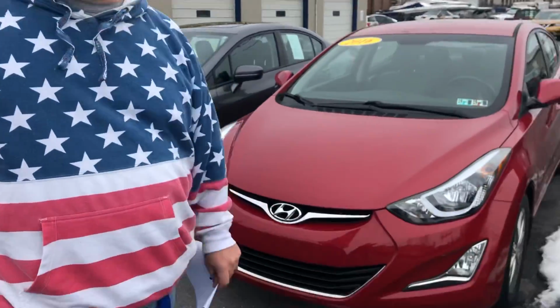First one, 2016 Hyundai Elantra SE. What a fine vehicle. Tell you what, folks, I started out in this business selling Hyundais years ago. It's an awesome vehicle. A heck of a lot better than they were when they came out in 1986. But all that aside, they're very affordable vehicles, very dependable vehicles. That's why we sell them down here. I have plenty of them in stock. Check out that 2016 I just told you about.